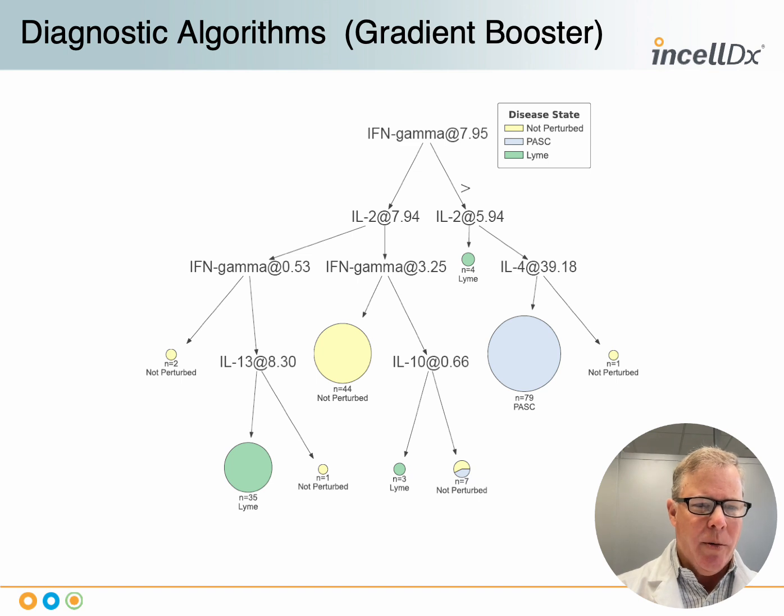And also reassuring was the fact that we found interferon gamma and IL-13 on the decision trees to Lyme. And interferon gamma expression is a hallmark of Lyme disease and chronic Lyme symptoms and signs. And of course, interleukin 13 has been implicated in some of the neuro-Lyme findings that patients express. So again, a lot of these paths in the decision tree are fitting with the literature.